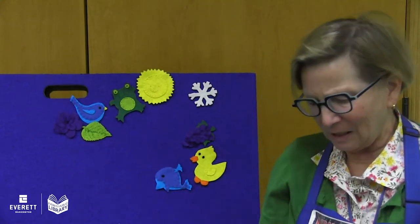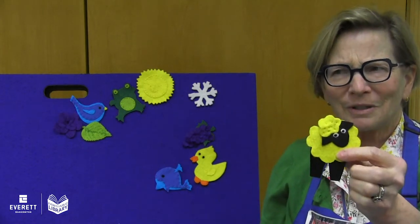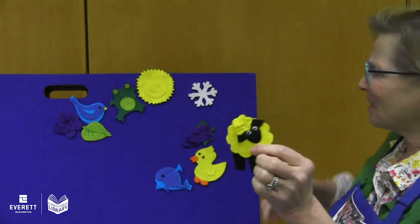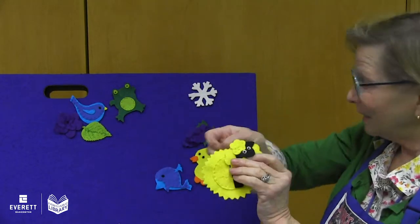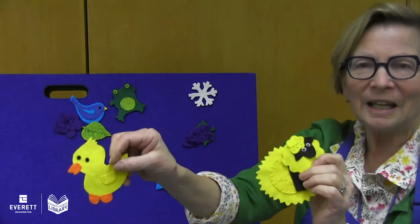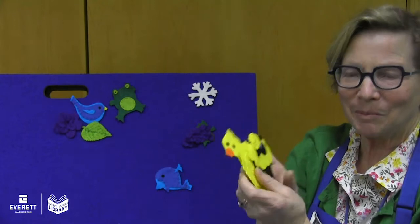Mary had a little lamb, its fleece was yellow as the sun, yellow as a ducky. Yeah, that's yellow. That's a yellow sheep.